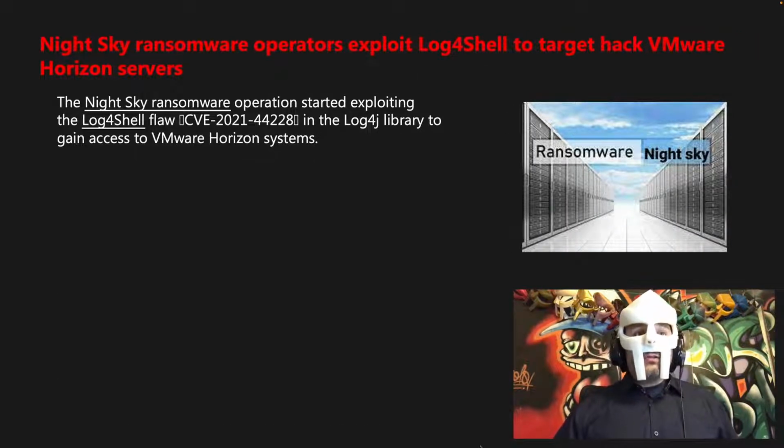The Night Sky ransomware operation started exploiting the Log4Shell flaw, CVE 2021-44228, in the Log4j library to gain access to VMware Horizon systems.